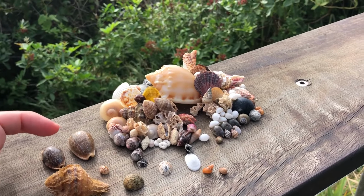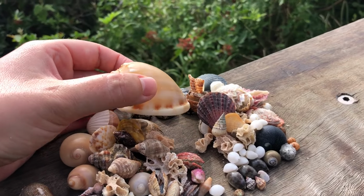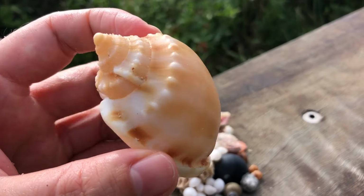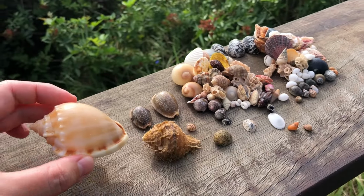And the last favourite, oh my goodness, I guess because I was surprised that it was intact. There is a lot of broken bonnets in the rock pools today. A rather lovely banded bonnet gets the final favourite for the day.